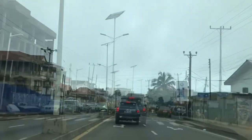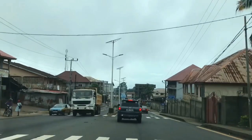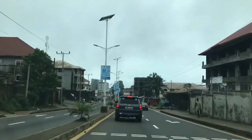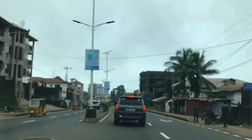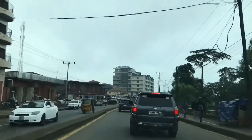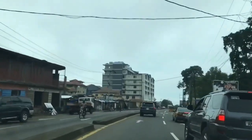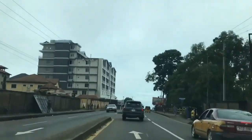Okay, next I will show you Lincoln Wing University. We there on the right. After you're at Lincoln Wing University, we still move. We're at Lincoln Wing University. This tall building is a supermarket, that tall building.